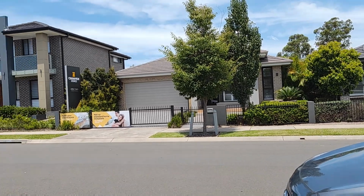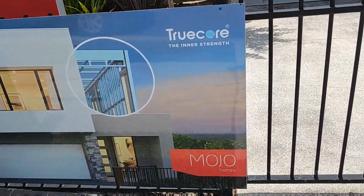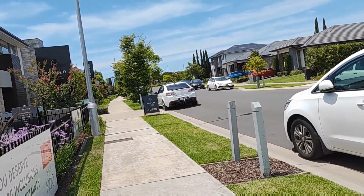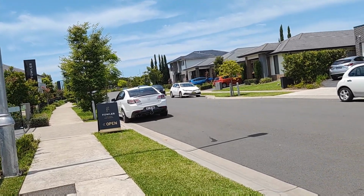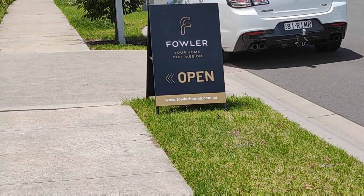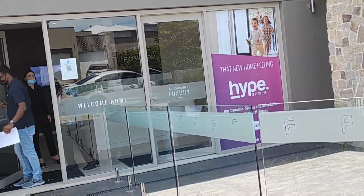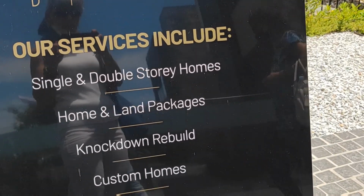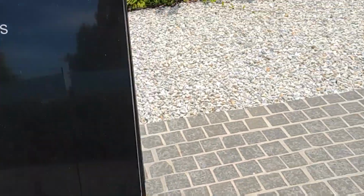And these are the Champion Homes, the ones I just visited. These are now here, Mojo Homes. I don't know if they're open. Not all of them are still open. A lot of them are still closed because of COVID. But this one is open. This is Fowler. Quite interesting. They're double stories. And there's a lot of customers here, I can see. So they have single story, double story, land packages, knockdown rebuild, custom home, granny flats, duplex. Oh, they've got everything here.